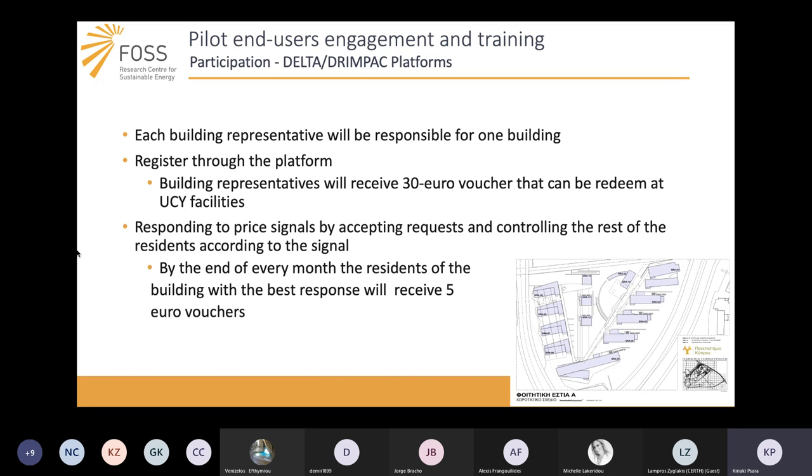Now, what it means to be a building representative is that each person will be responsible for one building. All building representatives will have to register through the platform, and they will receive a 30 euro voucher for their participation, which can be redeemed at the UCY facilities. And the main activity that they have to perform is to respond to price signals by accepting requests and controlling the rest of the residences according to the signal.